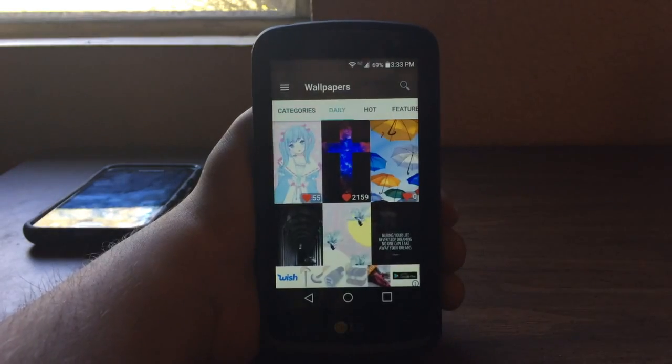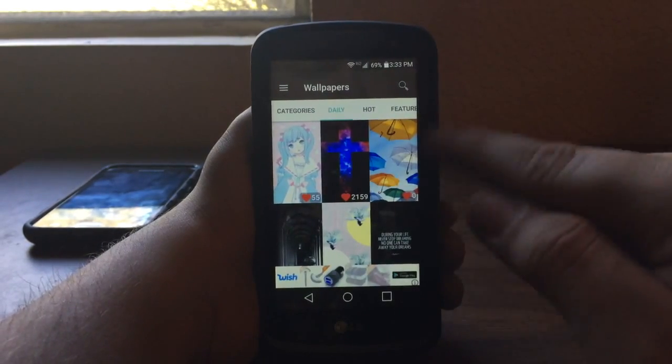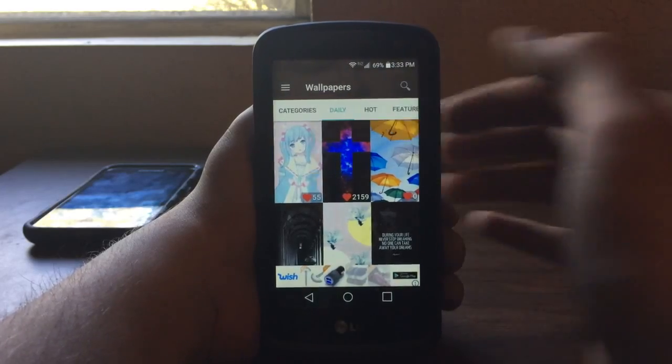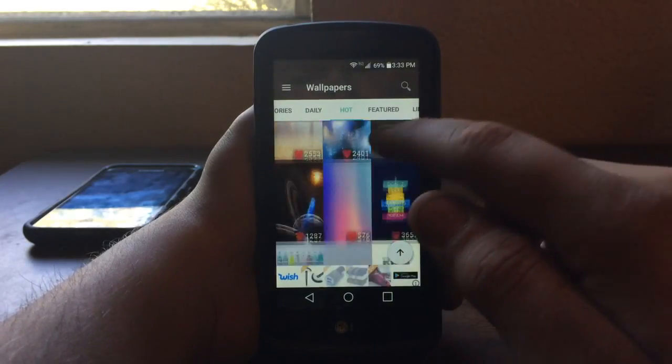To give you a rundown. And as you can see here, this is my daily. This is the tab that I was just on. And yes, it does have ads, just so you know. This is what's hot right now, apparently.